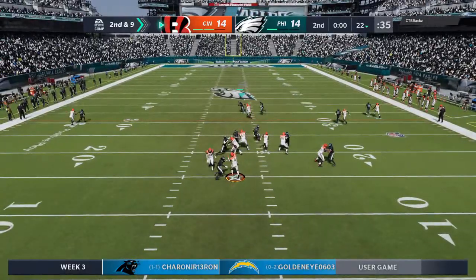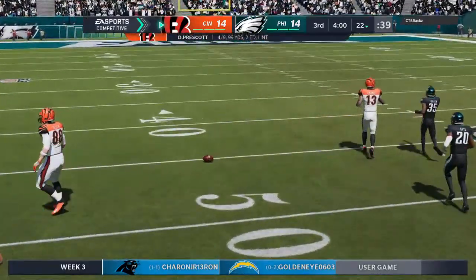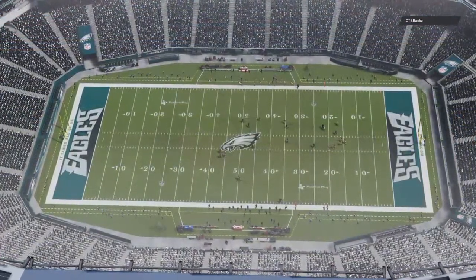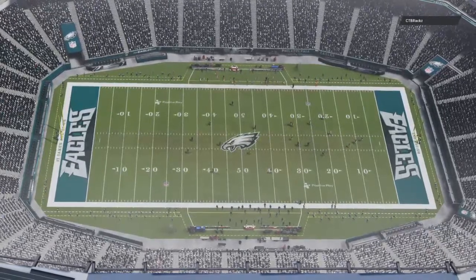Final play of the half. Prescott. And he bats it away, and it falls down incomplete. So thanks to the late touchdown, it's a tie ball game here heading to break.